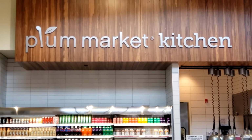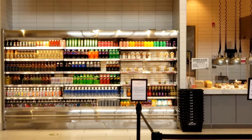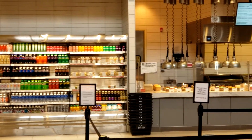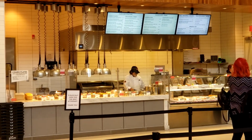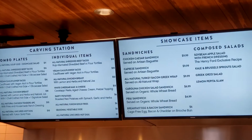So there are a few places where you can get food inside. And the Plum Market Kitchen happens to be one of those places that you can get something. You can do a grab and go. They have some fresh fruit, some salads and things like that. They also have a hot area where you can get soups and fresh sandwiches, hot sandwiches, or you can even get a deli sandwich. Well, here's a quick look at their menu.